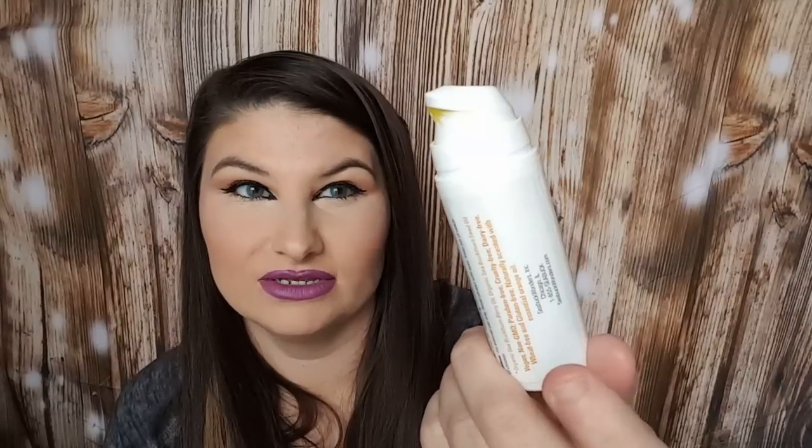The next thing is the Himalayan Sea Buckthorn Facial Cream. It's from Sea Buck Wonders is the brand. It's just a little pump bottle. It's nasty looking, but it works very well.